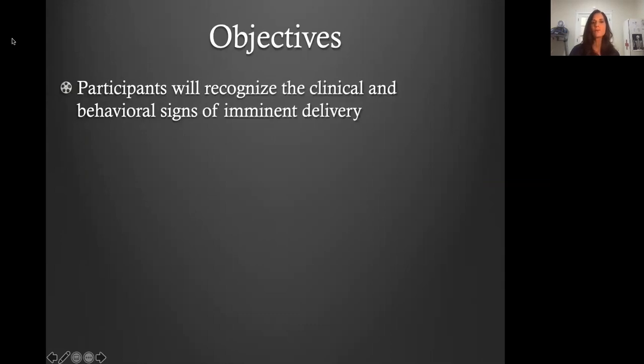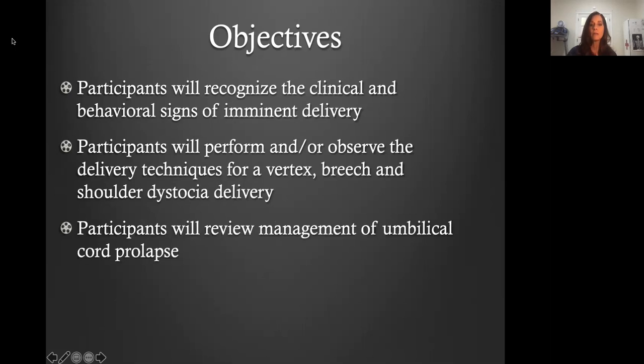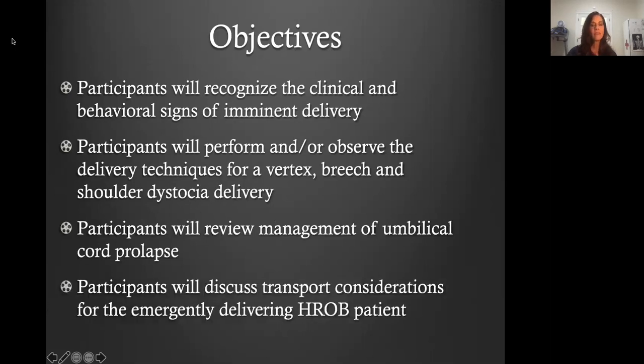Okay, so our objective, we're going to talk about the clinical and behavioral signs of imminent delivery. So when that pregnant patient comes in, either hooping and hollering that she's having a baby or just quiet as a church mouse, how are you going to know if that patient's really at risk for delivering? We're going to go over the procedures, and I'm going to actually teach you guys by using some videos how to deliver a vertex baby, a breech baby, shoulder dystocia, and we're also going to talk about how we manage umbilical cord prolapse. And then finally, we're going to be discussing the transport considerations of these emergently delivering patients.